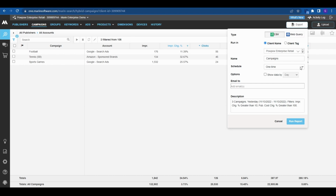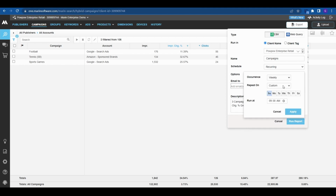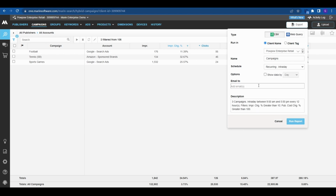MarinOne also supports intraday report scheduling. By selecting Schedule, you can set up recurring delivery for any unique data view across all of your publishers to be delivered at a cadence of your choosing, including monthly, weekly, daily, and intraday. By inputting your email here, you can receive an alert directly to your inbox with the results from this report whenever it is run.